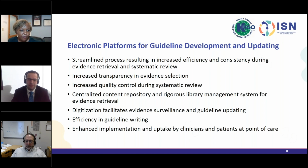These electronic platforms will provide a streamlined process resulting in increased efficiency and consistency during evidence retrieval and systematic review. There's increased transparency in evidence selection, increased quality control during systematic review, and a centralized content repository and robust library management system for evidence retrieval. Digitization facilitates evidence surveillance and guideline updating, and this improves efficiency in guideline writing. So our hope is that all of this will enhance implementation and uptake by clinicians and patients at point of care.